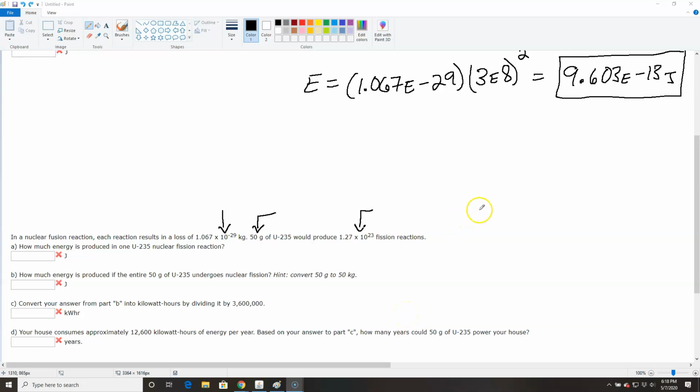So in the second video, I'm going to pick up right where I left off in the first video. Well, we already have the answer to part A. The answer is 9.603 E negative 13 joules. You can see the math is up here. And then we move on to part B.